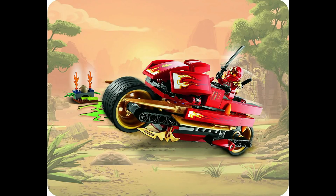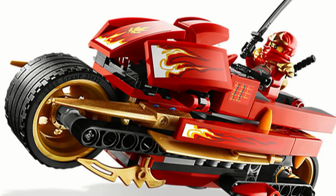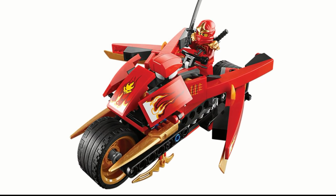Kai's Blade Cycle is the vehicular incarnation of Kai's Sword of Fire, and despite its size, it is actually quite good. Similar to the Kai Fighter, it has a transformation feature in which the blades splay out from the side, creating another dynamic for the vehicle.